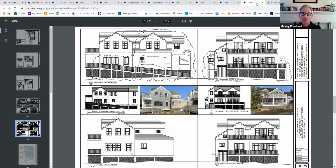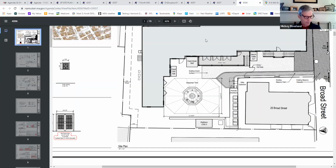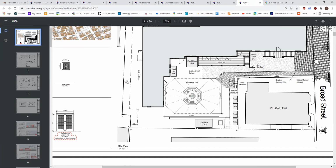Next, we have 23 Broad Street addition. This is the Brotherhood. Is there anybody representing this project? Yes, I am. It's Matt McEachran. Oh, hi, Chair. Matt. Right. I didn't even see you. Okay, there you are. All right, go ahead, Matt. So this is just a revised application.